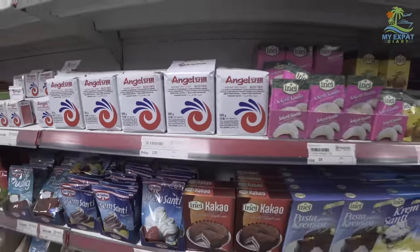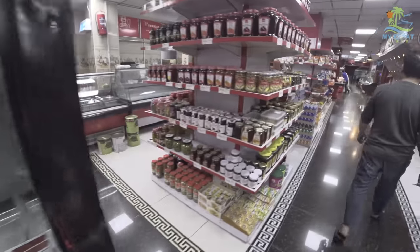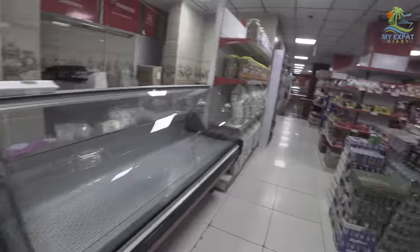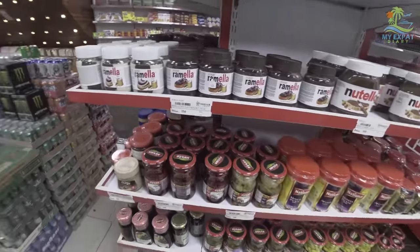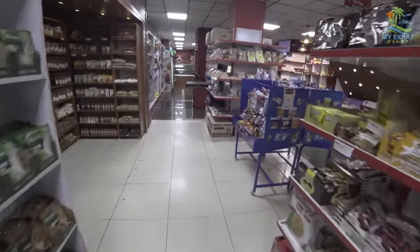Dry yeast, Chinese. And a little bit of meat, just one leg is left. So here's the meat, assalamu alaikum. Turkish specialties. Oh, Nutella is ramella. It's almost the same price, $2.50. But maybe ramella tastes better, I haven't tried it. So, some other sweets.